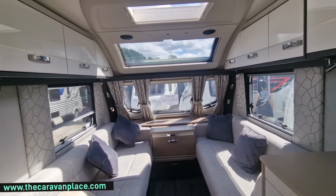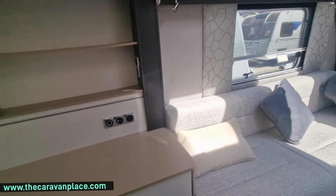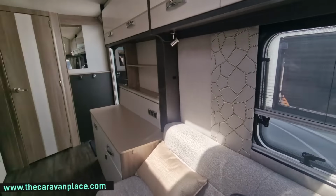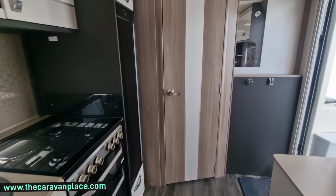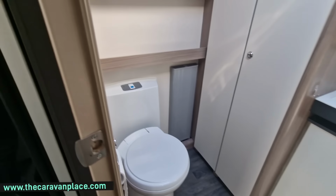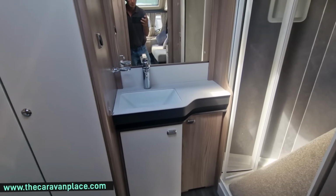So again, I just thought it was a nice van. 23,995. It's 2023. So really nice van. Not more that I can see. You've got the Alde central heating, you've got the Swift Connect. We might do a little separate video on this, to be fair, because I do like this. I do really very much like this.